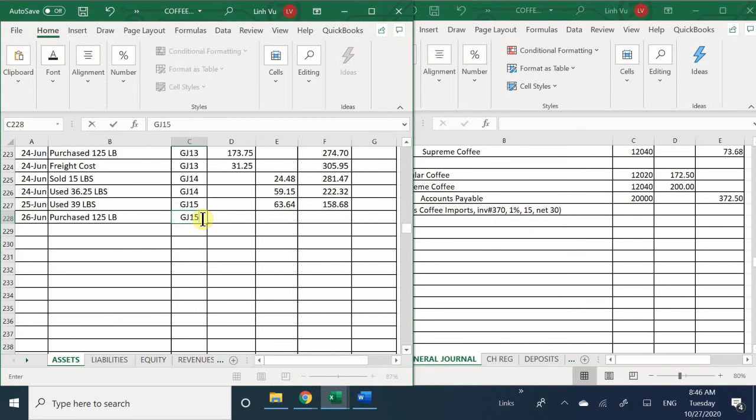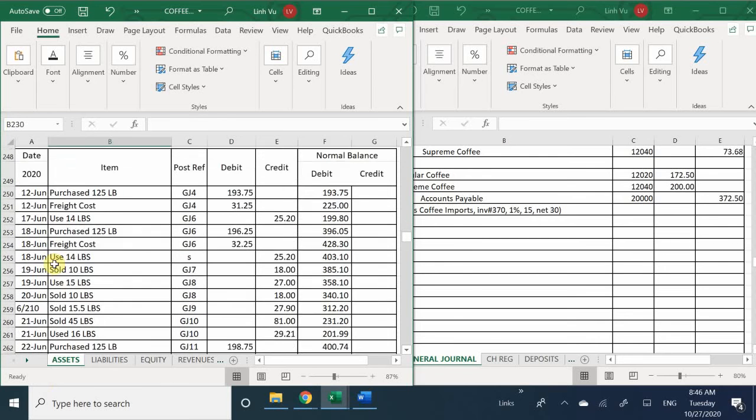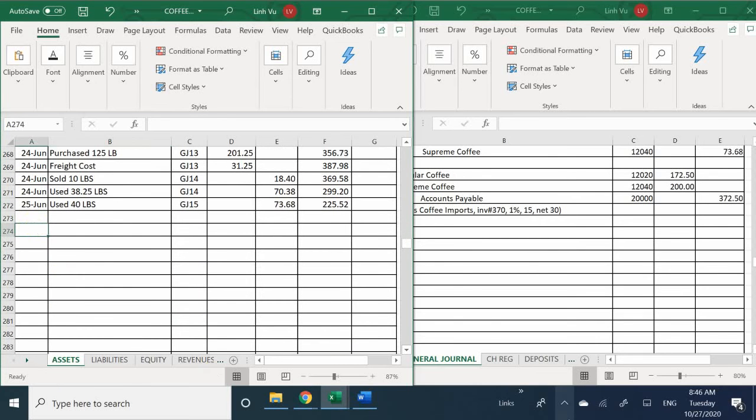Debit 172.50. 158.68 plus 172.50, total of 331.18. Good. Then we can go down to the Supreme Coffee. It's the 26th, 125 pounds, GJ 15, at the cost of 200. Debit. Total of 425.53.